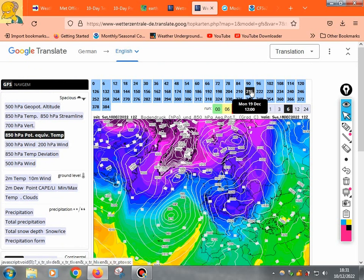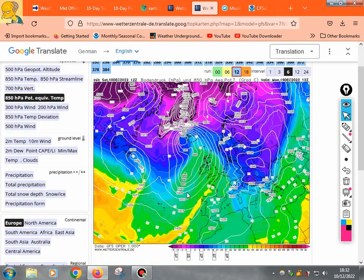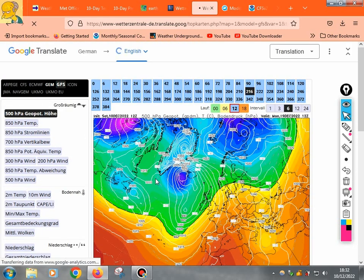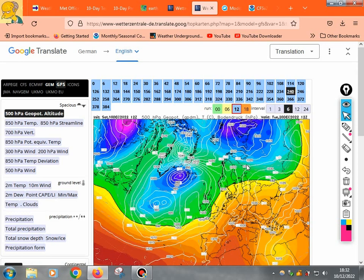Let's move on to Monday the 19th of December. And yes, we are now in the mild air. We're pumping up mild southwesterlies, so we're in a different air mass. We're in a milder, cloudier and wetter air mass. The isobars are quite close together, so it will be turning breezier as well. And this is a much milder scenario.